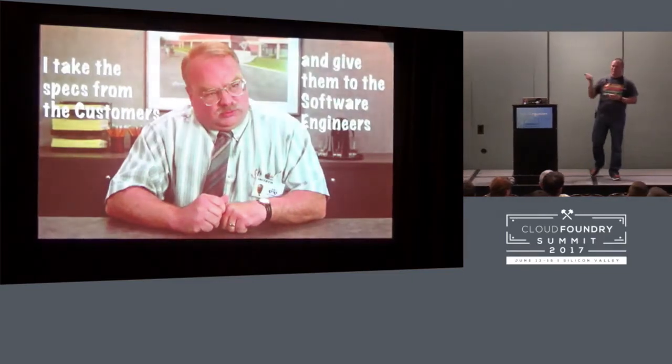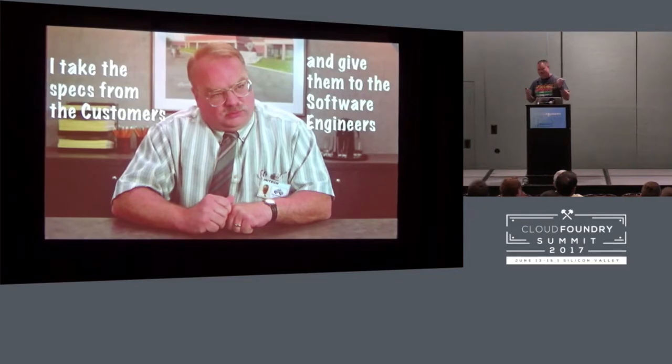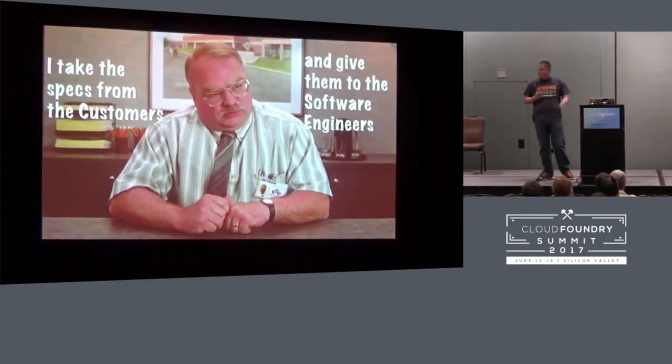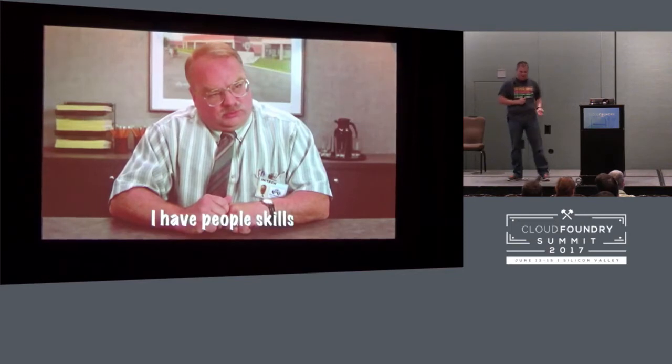So anyone remember Tom from Office Space? Now that's what tickets really do. Tom says, I take the specs from the customers and I give them to the engineers. Engineers, do we like to talk to people? Sometimes I love just coming in, putting my headphones in, and going for the day and being fine with it. But Tom's big caveat was he has people skills. And really, tickets remove that ability from us having people skills.